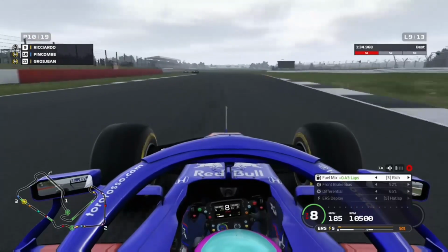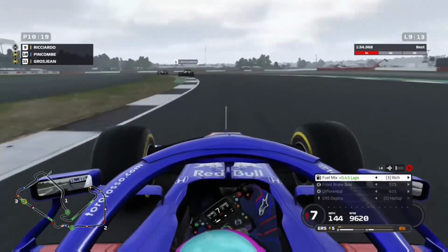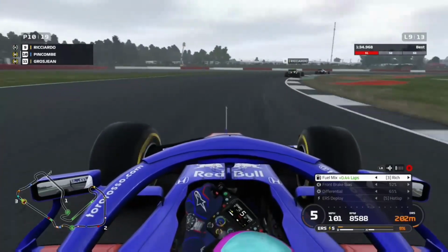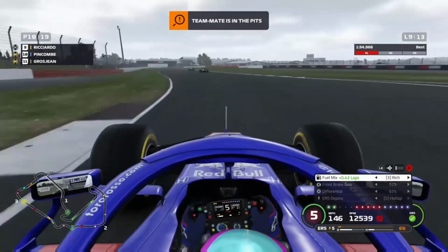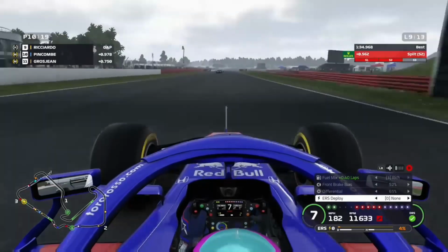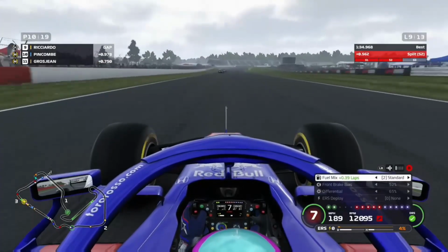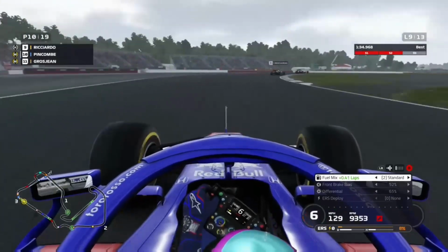So Perez is enjoying this race so far, ahead of Daniel Ricciardo. Can we get close enough to Ricciardo? Perhaps here we can get DRS on Ricciardo. And indeed, we are getting DRS. We've got the DRS detection. Now we get the DRS available to us. Can we get close enough to Ricciardo? We've had to turn the ERS down, so it doesn't look like we're going to be able to get close enough, unfortunately, towards the back of Daniel Ricciardo.